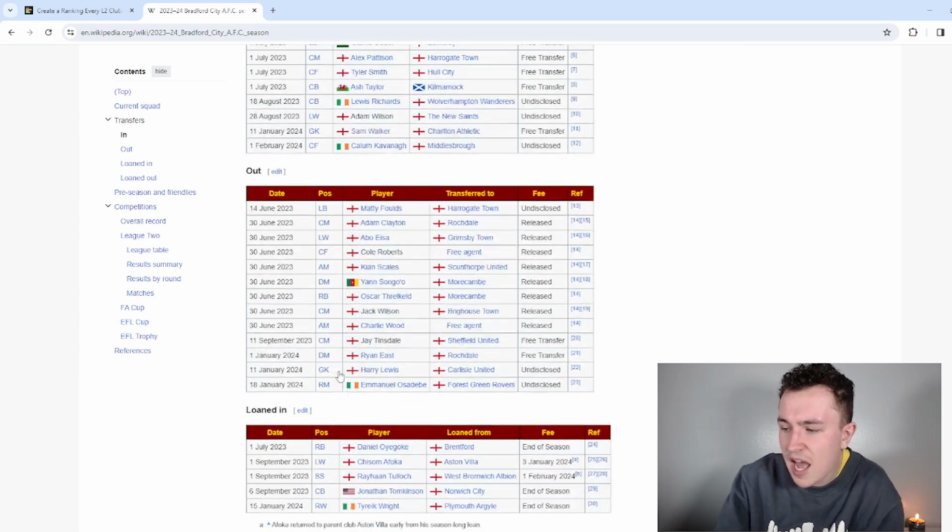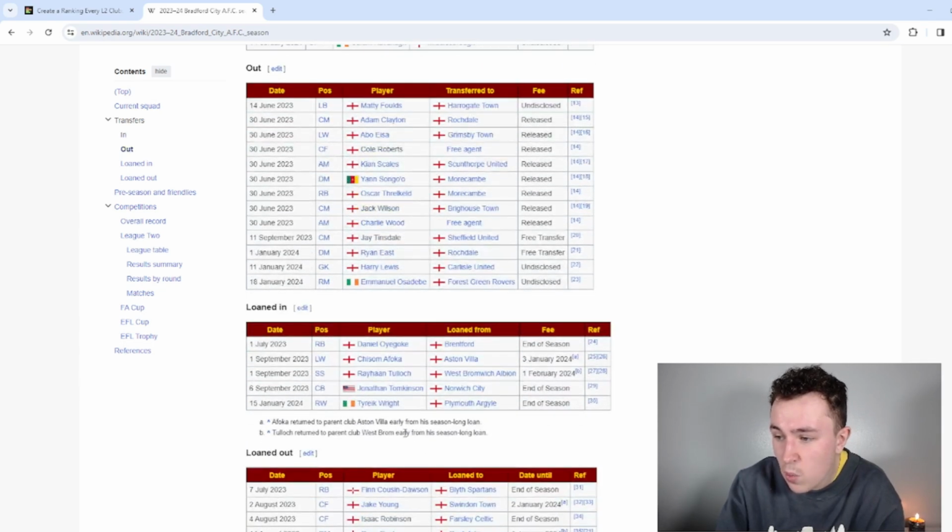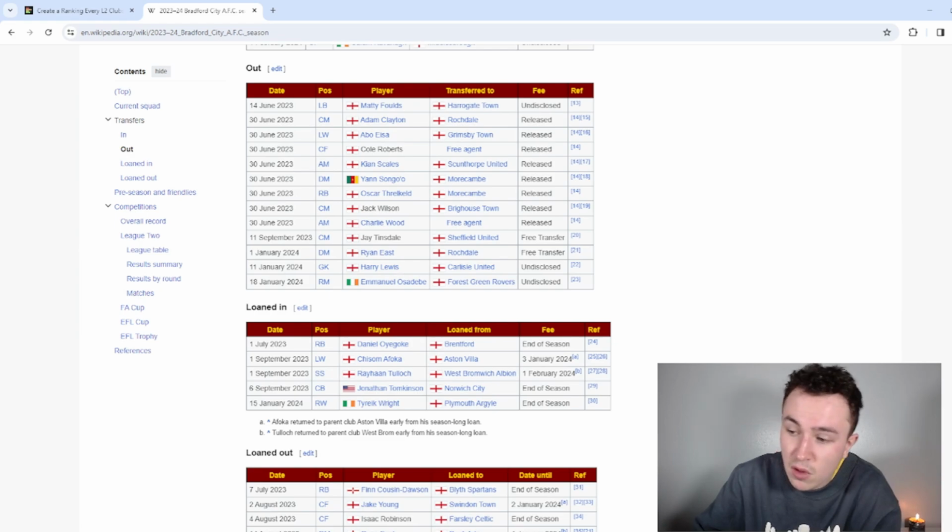We got some of the deadwood out the door, like Emmanuel Sidibe joining Forest Green. How we got a fee in for him, I'll never really know, if I'm being honest with you. We managed to bring in Tyreek Wright. He came back to the football club on loan from Plymouth for the remainder of the season. Last year he did very well for us in the first half of the campaign, with obviously Chisholm Afoka and Rayhan Tulloch returning to their parent clubs back in the Midlands. But Wright for me, if he can keep himself fit, he is currently injured, he got injured on his debut, but I think he could be a decent piece of business for us.